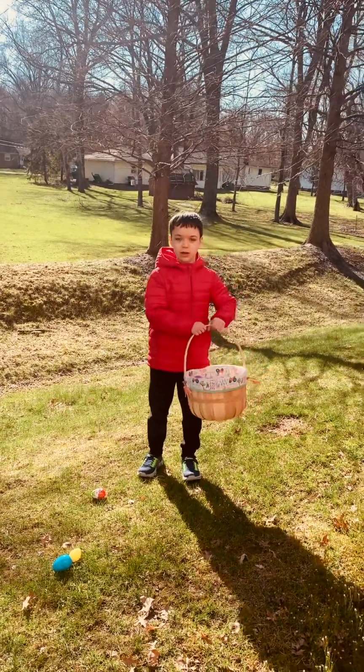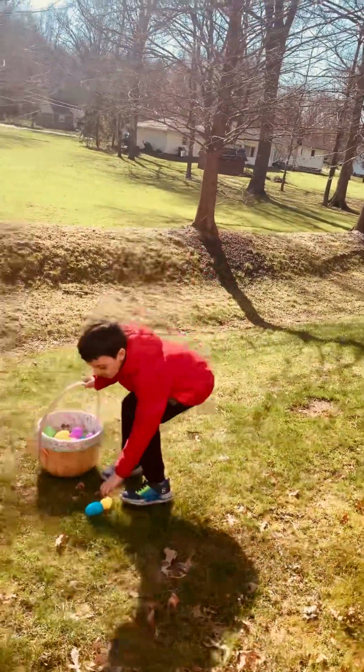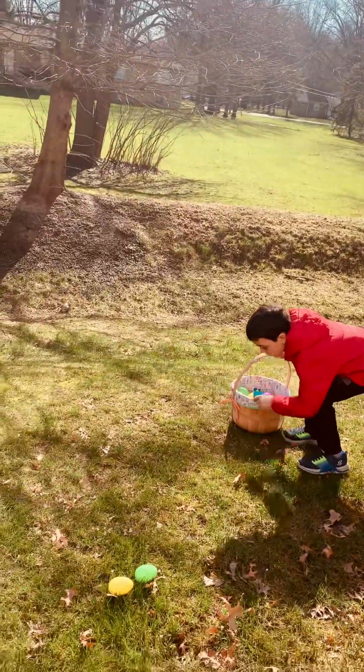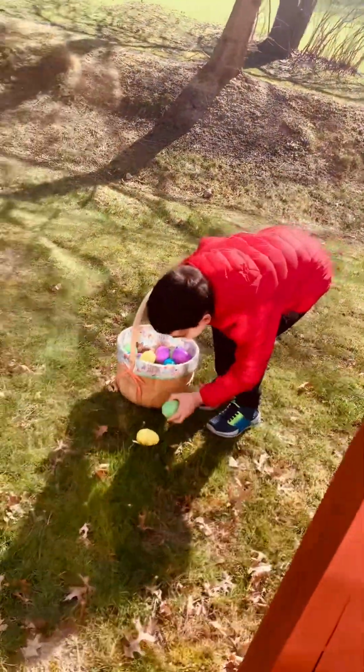Some bunny taught the bunny other colors. Okay, that's good to know. Now the bunny knows a lot of colors. Okay.